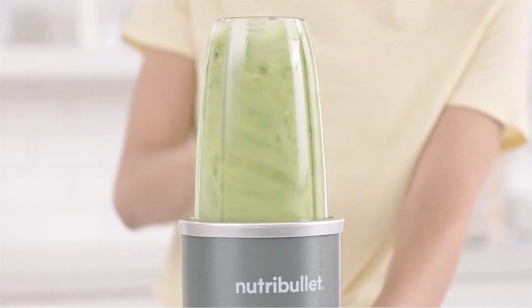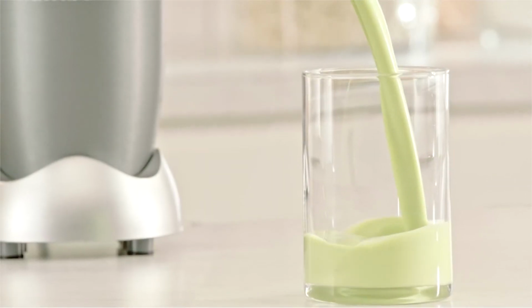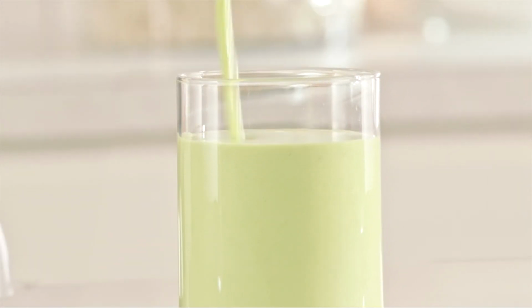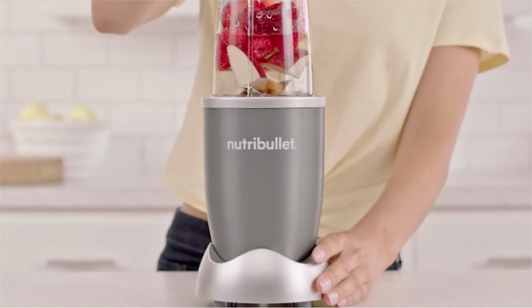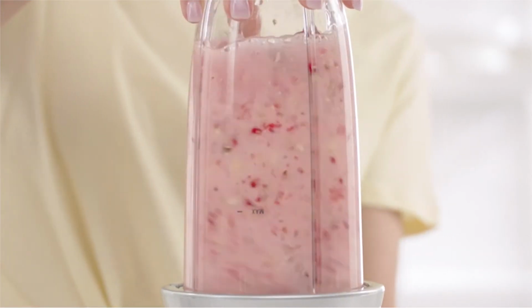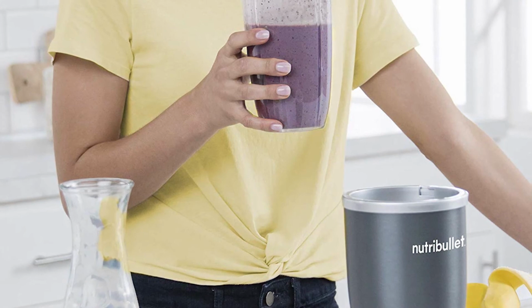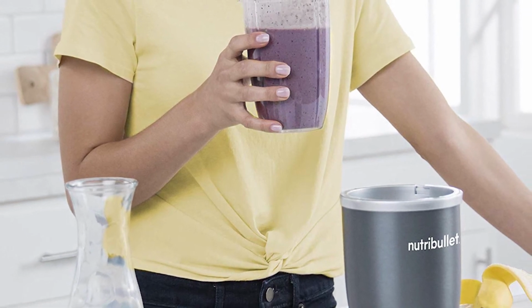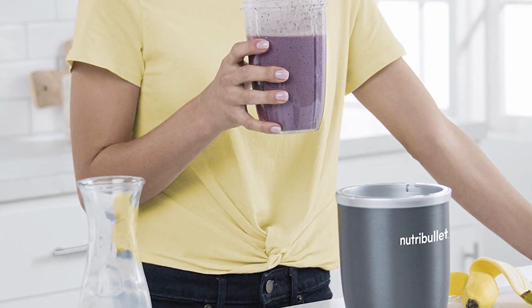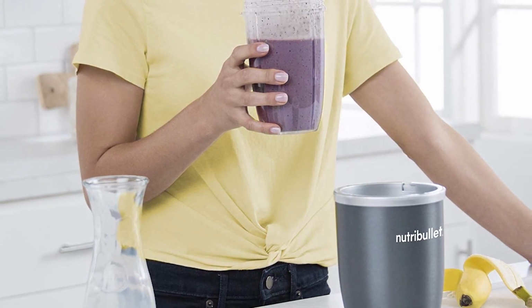The NutriBullet's power, patented blade design, and cyclonic action combine to extract all of the nutrients from your food, helping you to achieve the healthiest lifestyle possible today. NutriBullet's sharp blades and powerful 600-watt motor effortlessly blend fruits, vegetables, liquids, and so much more into nutritious smoothies, simply and deliciously delivering key nutrients to your body. Just push, twist, and blend to make almost any smoothie in under 60 seconds.